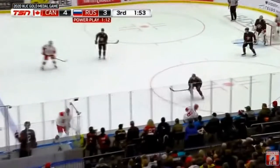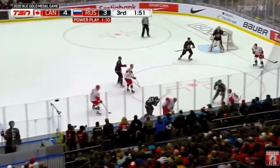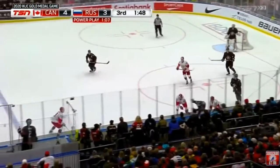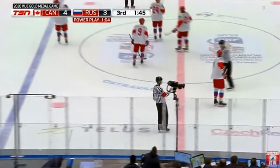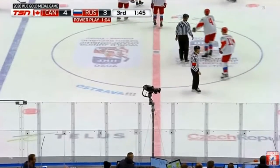Bowen Byram slaps it off the boards, but not out. Morozov knocks it down for Romanov. Now Dudas on it. Aiden Dudas. So was that off the camera? And that's going to be a penalty to Canada for delay of game. It hit the camera above the glass.